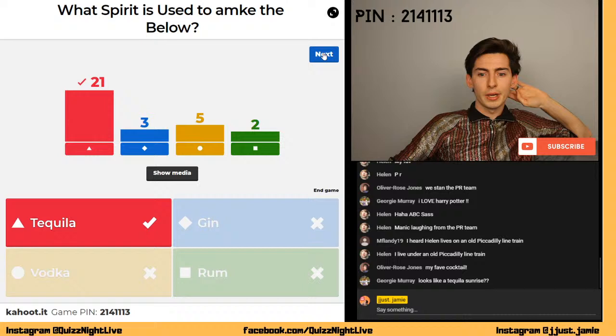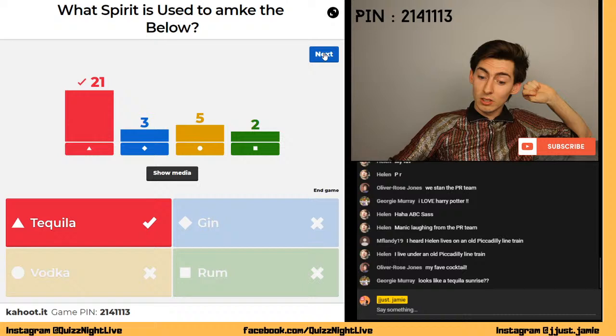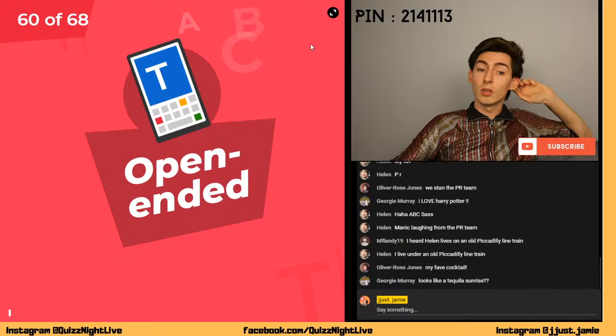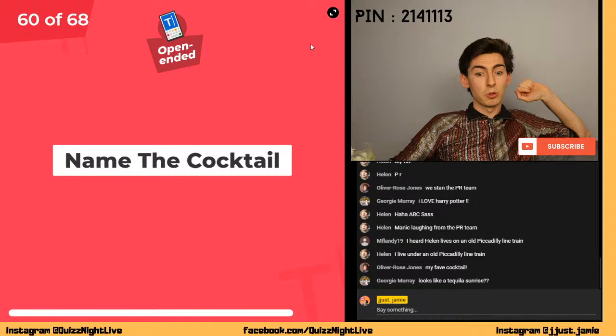This question is a type-in question. After the leaderboard, 6 of you have got 3 in a row. So well done to 6 of you. That's good news. Let's look at the final one. You need to type this cocktail in. What is this cocktail? Oh, and it's worth double points. This could change the leaderboard, guys. What is this?